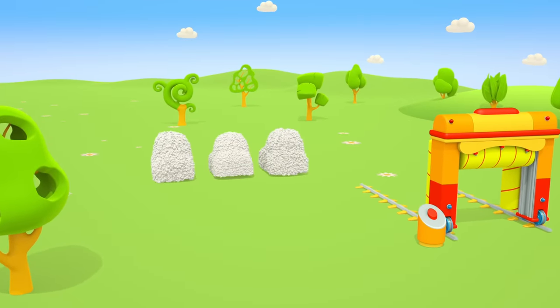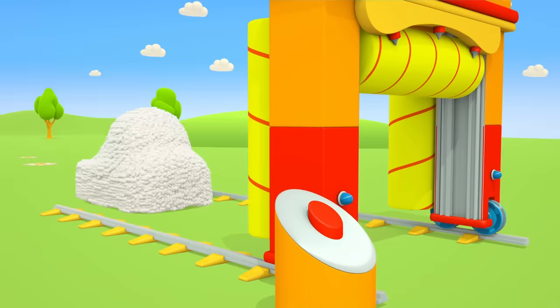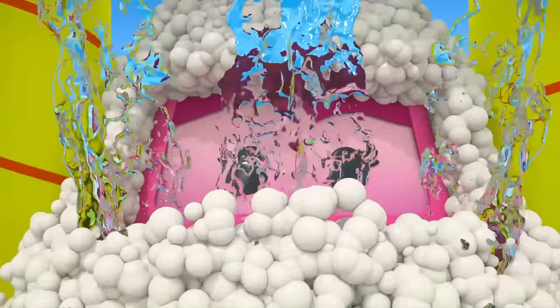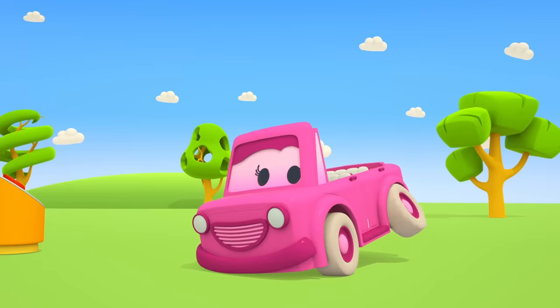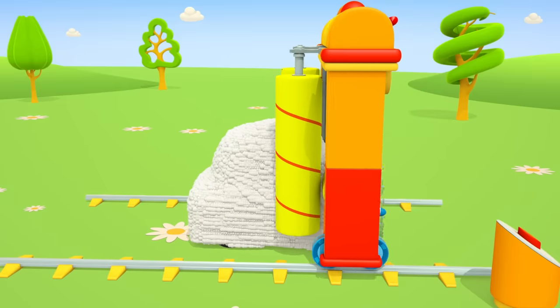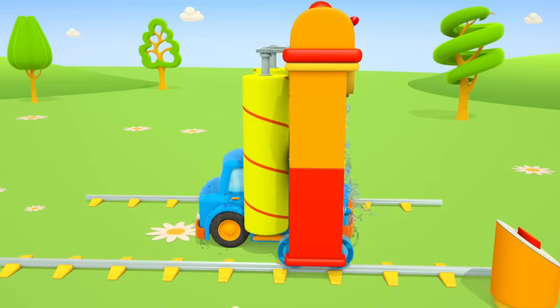Clever cars. Three foamy snow piles are standing in front of a car wash. Oops, they are moving. Let's wash the foam away to see who is underneath. This is Mimi, a pink convertible. And who is that? Max. He also drove to the car wash to get cleaned.